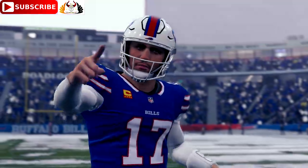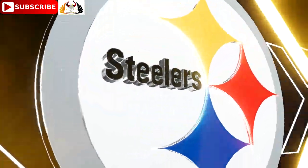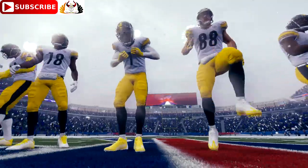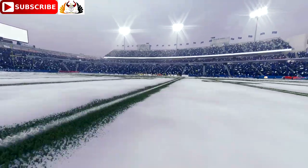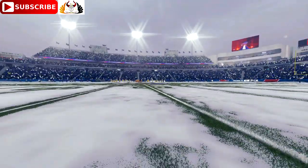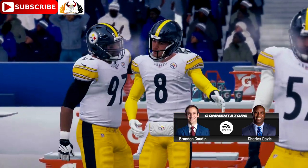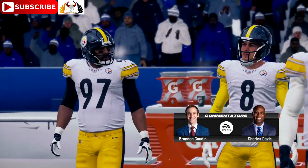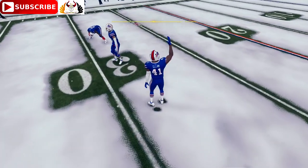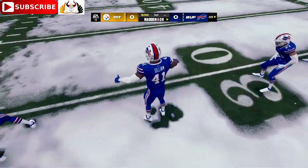We'll see Josh Allen and the Buffalo Bills taking on Kenny Pickett and the Pittsburgh Steelers. Oh, it is a winter wonderland indeed. The snow is falling in upstate New York as you get a look inside Highmark Stadium in Orchard Park. Today we've got a compelling AFC matchup for you, as it'll be the Pittsburgh Steelers taking on the Buffalo Bills.